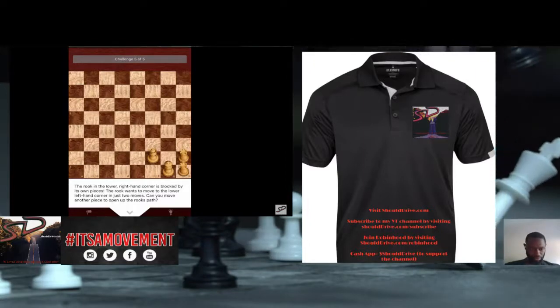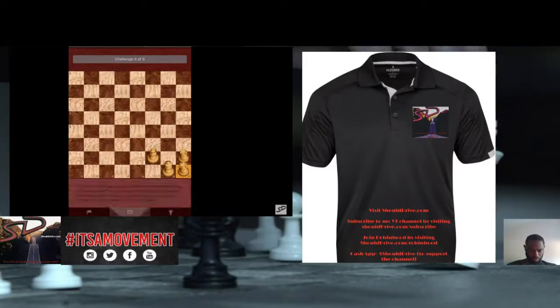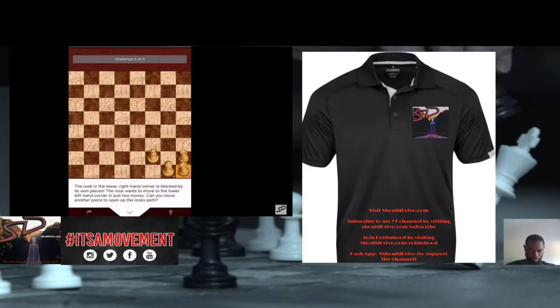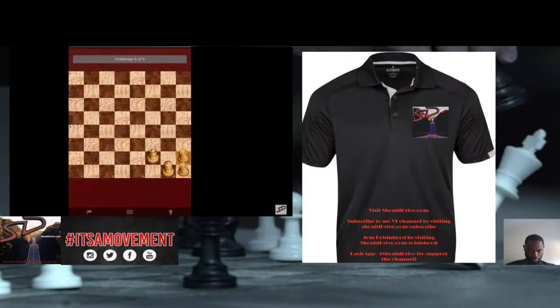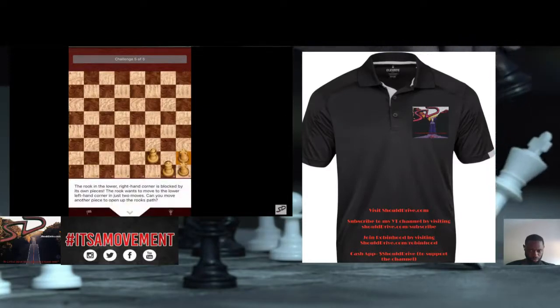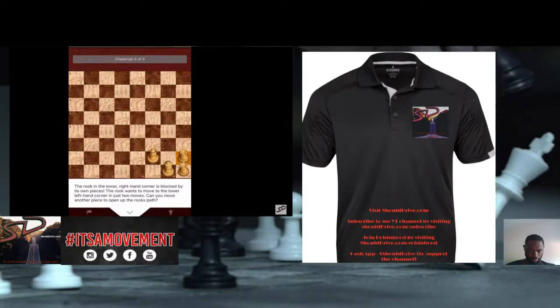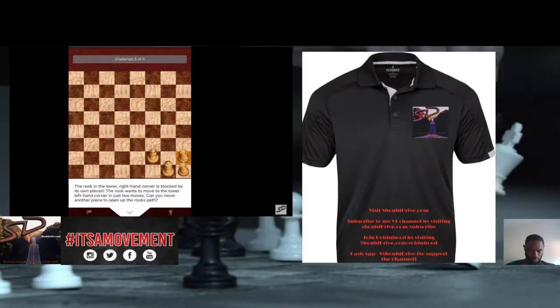This is confusing. What the hell are you talking about? The rook in the lower right-hand corner is blocked by its own piece, right? That's this piece, right? The rook wants to move to the lower left-hand corner in just 2 moves. Oh, okay, I got it. So this one's tricky.